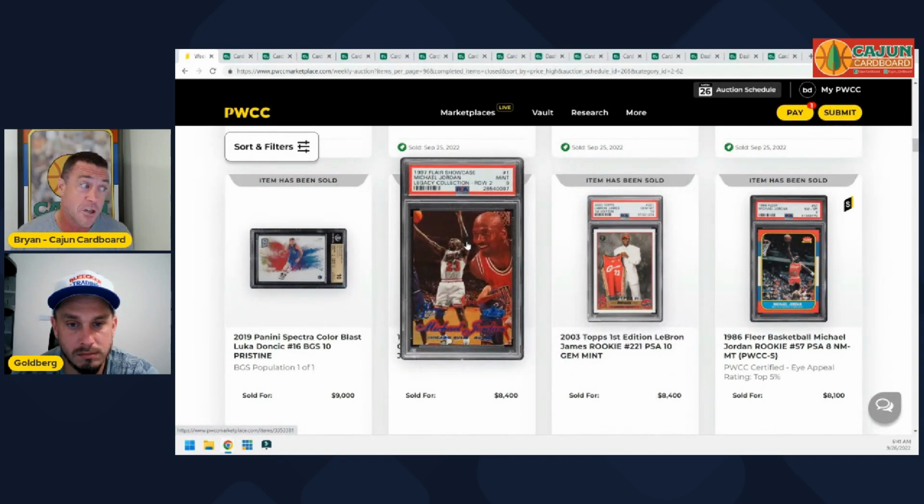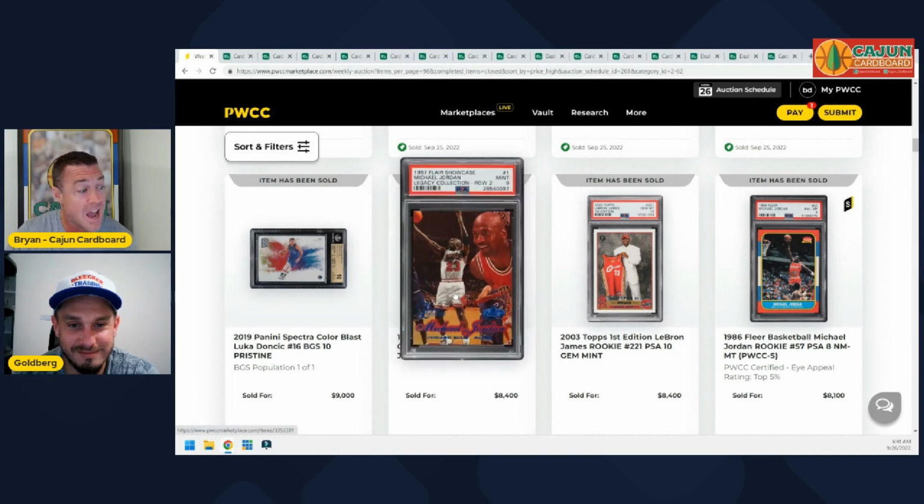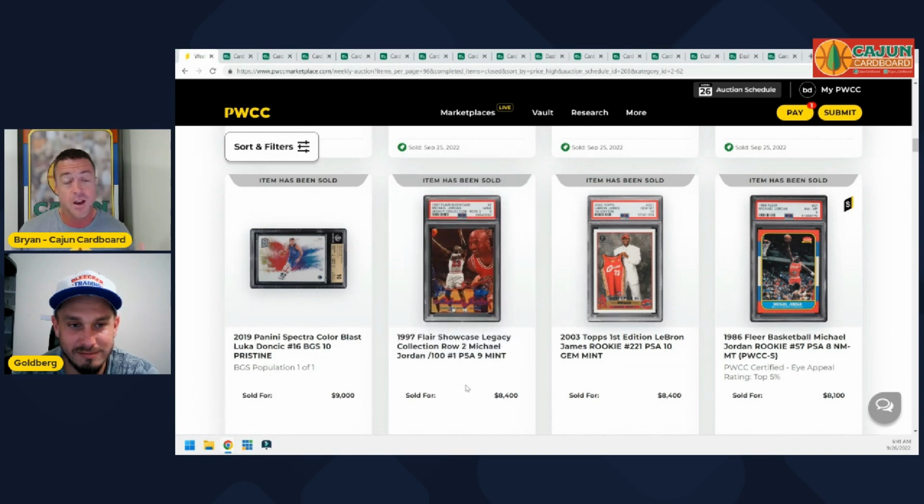Next to that, we got a Jordan Flair Showcase Legacy Collection. Those are serial numbered to 100. This is a PSA 9. Flair Showcase is a very confusing product. There's row 0, row 1, row 2, then there's the Legacy collections, and then there's a million different variations. So educate yourself before you start buying these Jordans. Cardboard Connection has them all, so get your pocketbook ready. There is a lot to that and a lot to educate yourself on. 8,400 for that card in a PSA 9.